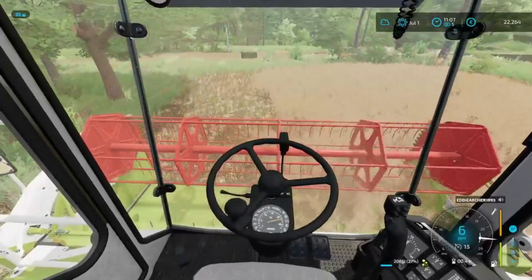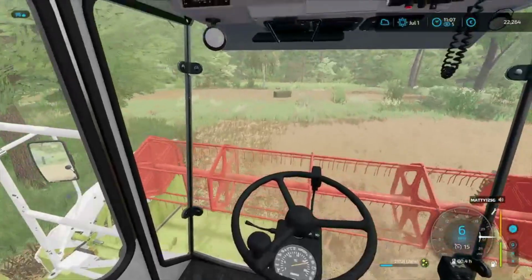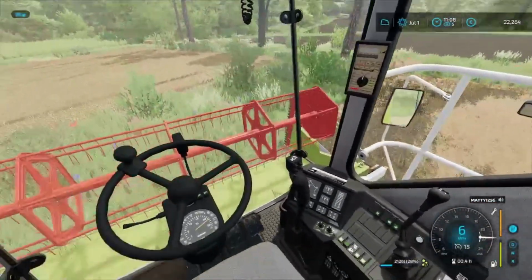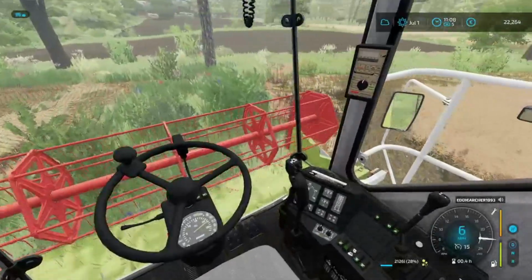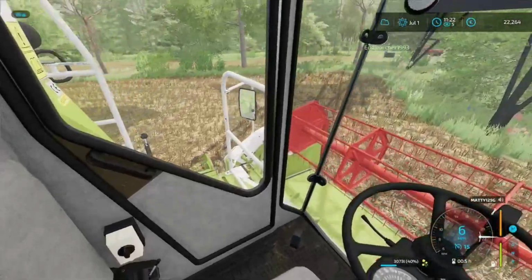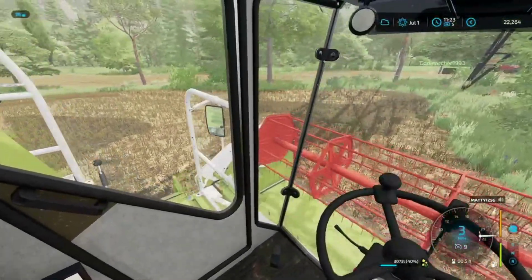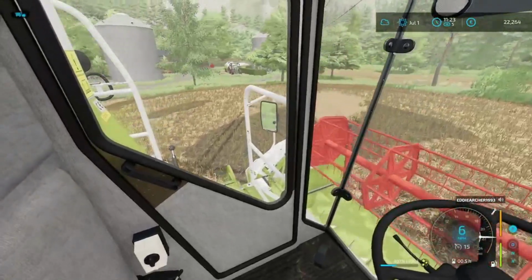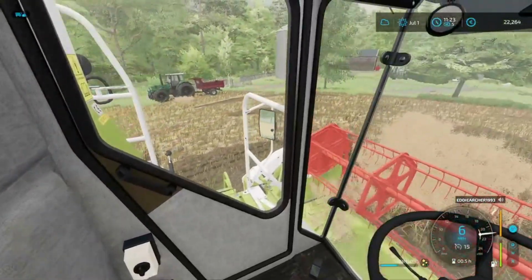Yeah. I think what we'll do is just, at the end of the day, we'll run round with a pickup and just throw those bales in the back. Yeah. Last little bit now to pick up, mate, and I'm done. Yeah, I'm just putting the bales in the back of the pickup.